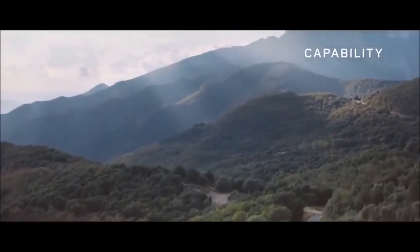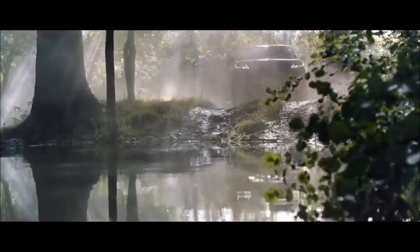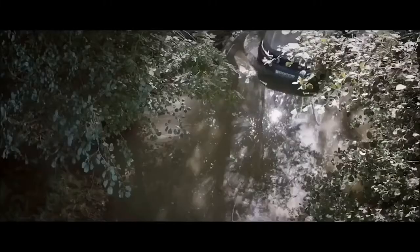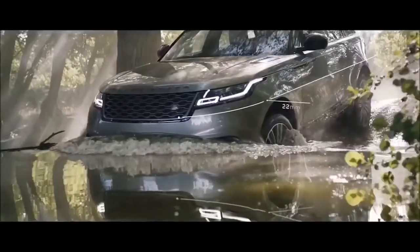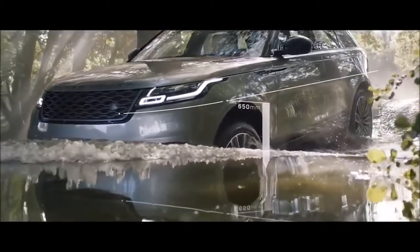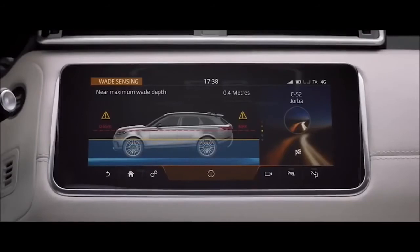The new Range Rover Velar has world-renowned Land Rover capability at its core, with intelligent all-wheel drive ensuring competent handling no matter how challenging the conditions. The vehicle boasts a class-leading wading depth of up to 650 millimeters, with real-time information delivered via the upper touchscreen.